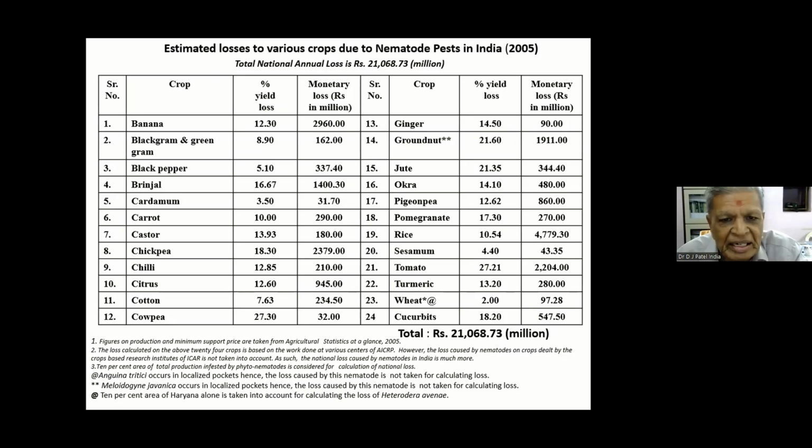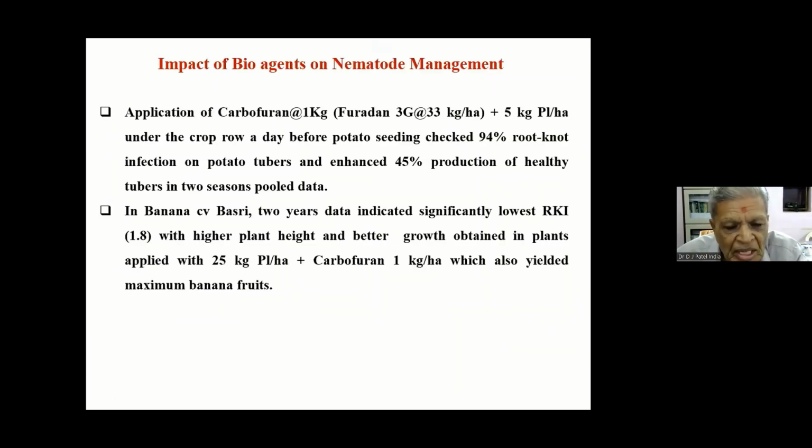And almost all the crops are affected by nematodes. Now I shall talk about the management, bio-management, not through chemicals, but through biological agents like Bacillus lilacinus. You can see here, Bacillus lilacinus, it is now Purpureocillium lilacinum. And we conducted several experiments.